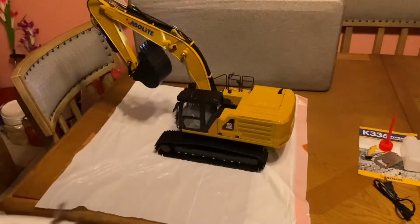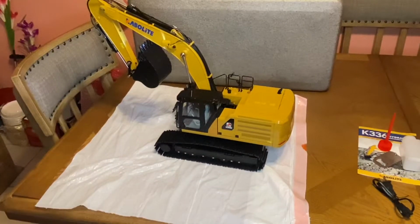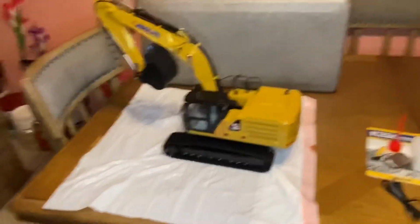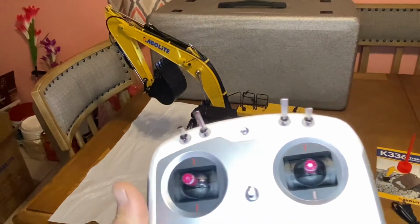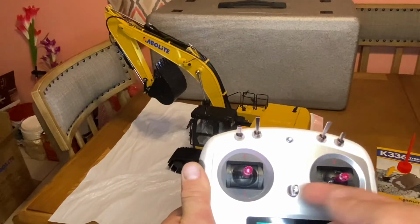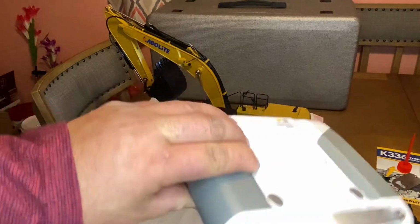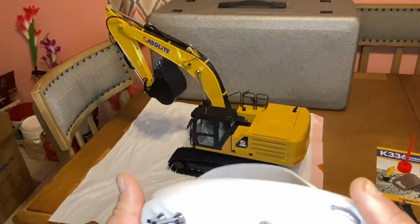So let's turn this light back on. I think that's just absolutely incredible. Sorry, this moved a little bit. Let me tilt this back a little bit so the whole excavator is shot. There we go. So I recommend using a lanyard so you don't drop this transmitter. It isn't the most expensive transmitter, but it's nice. There are other ones. Let's see if these ones do anything. Nothing. And then finally, these rollers.